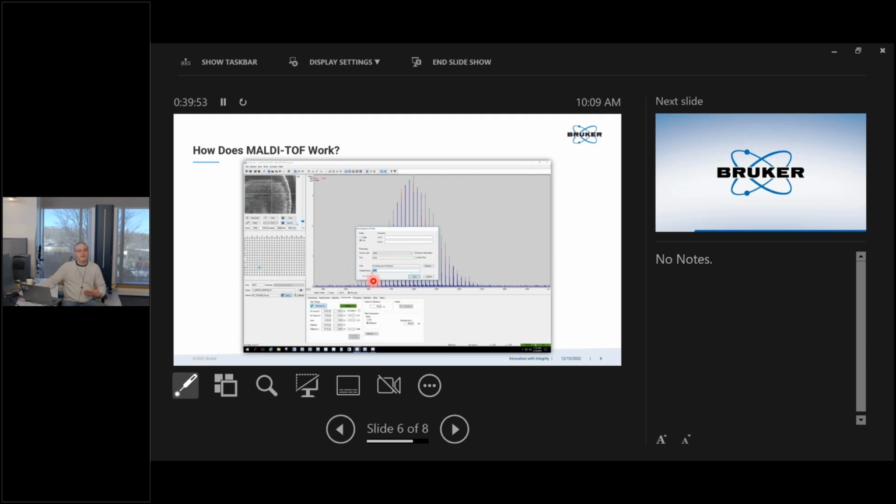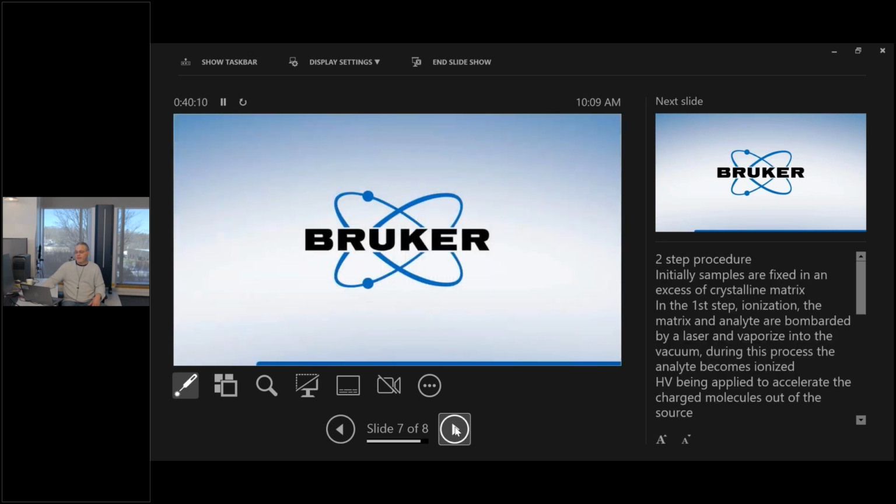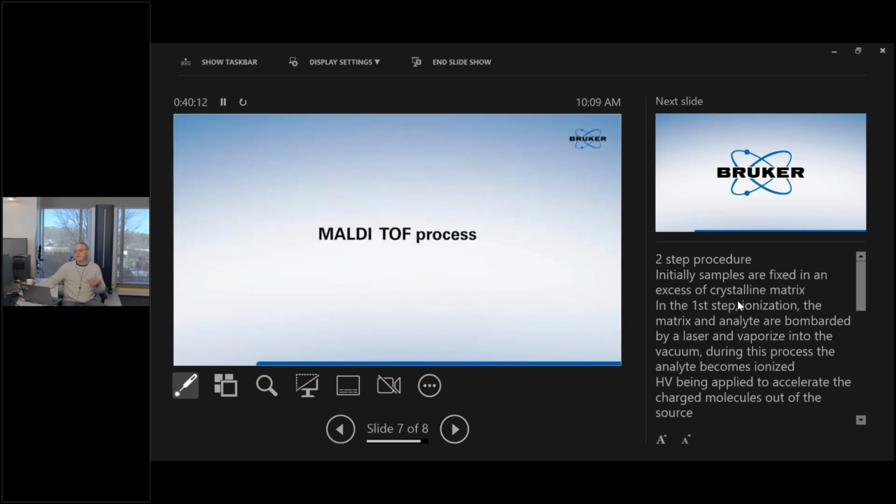And then once you're done collecting your data, you give it a name, type in any other pertinent information, and save this file. And you can see that generating a mass spectrum is in the order of seconds to minutes from start to finish. So that's what you would see on the outside of the instrument.